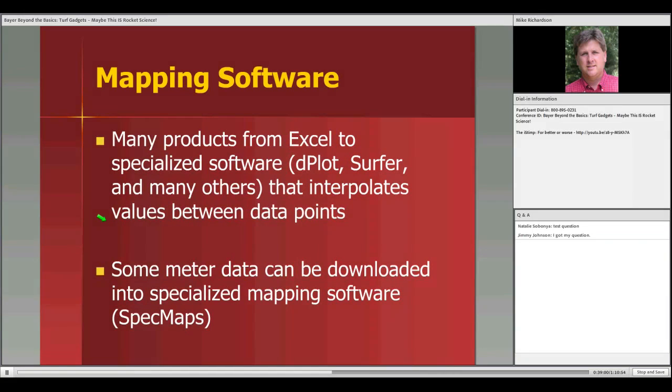Okay, so what kind of software is available? Well, there's a lot of products out there that will do this. Even a basic program like Excel can do some spatial mapping. It's not real pretty, but there's some other specialized softwares that can make that data much better. One of the ones we're going to talk about today is a product called DeepLot.